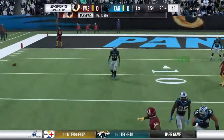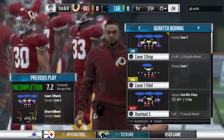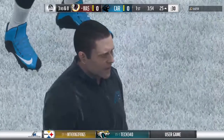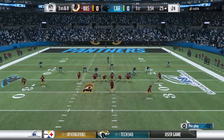And his throw's going to be incomplete. Had an open man that time, but ended up putting a little too much heat on it, don't you think, partner? Absolutely. Just needed a touch more air under it. Instead, he fired an absolute bullet. 7th play of the drive, forthcoming on 3rd and 8.